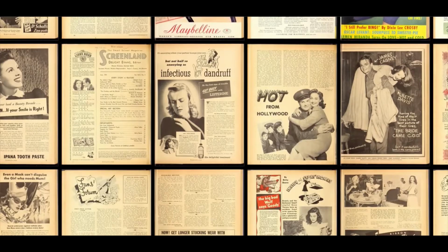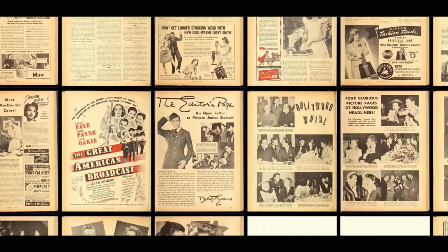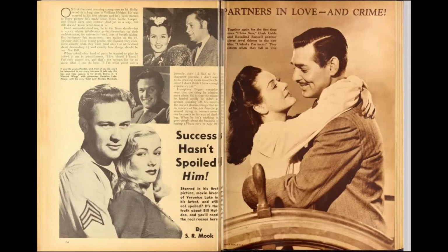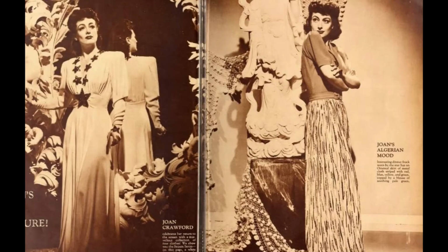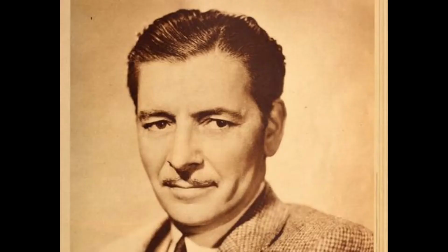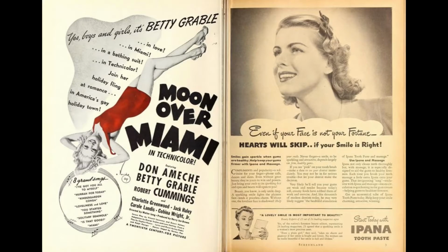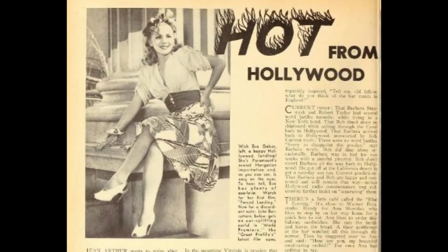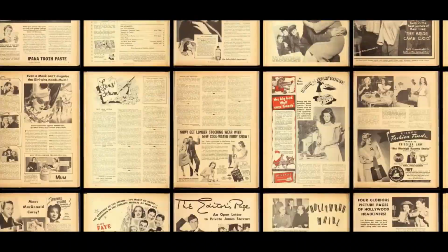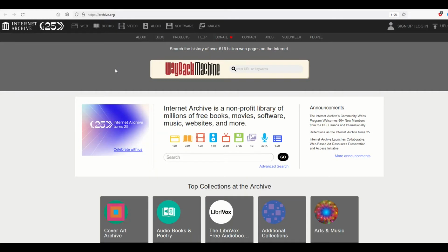of vintage Hollywood images. These are high-quality scans of Hollywood actors and actresses, marketing posters, advertisements, and lots of cool pictures. And best of all, these are all in the public domain, which means there's no copyright restrictions. So let's take a look at some vintage Hollywood treasures. All right, let's jump in and have some fun with vintage Hollywood.